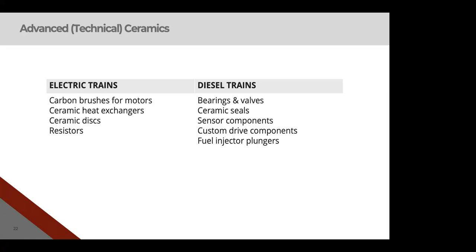And you have diesel trains. And in those cases, we do use ceramics for bearings and valves. Also, we do have ceramic seals, sensory components, custom drive components, or fuel injector plungers. I would like to focus on the electrical train parts because they are becoming more and more frequent, and they are the future of the railway industry from my point of view.